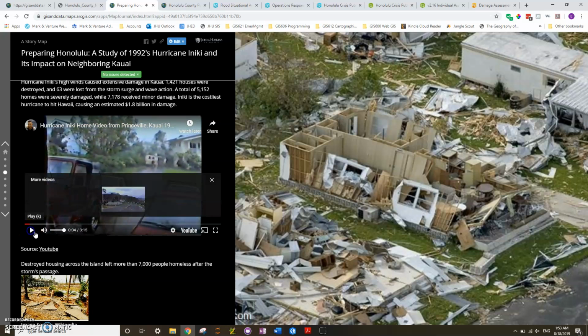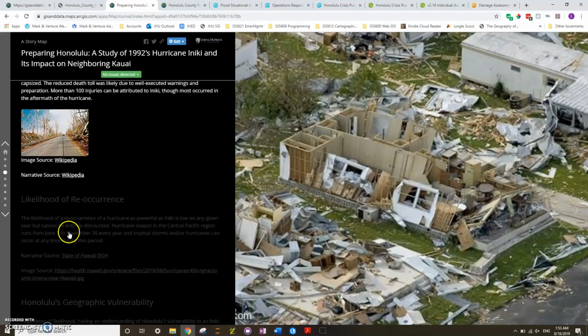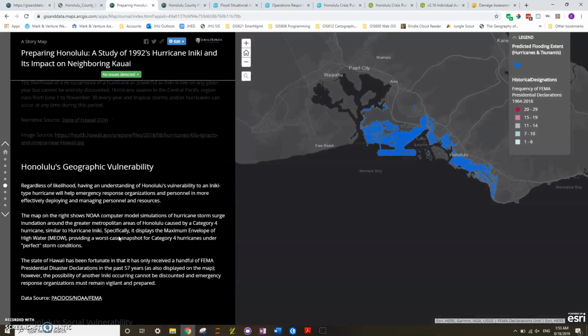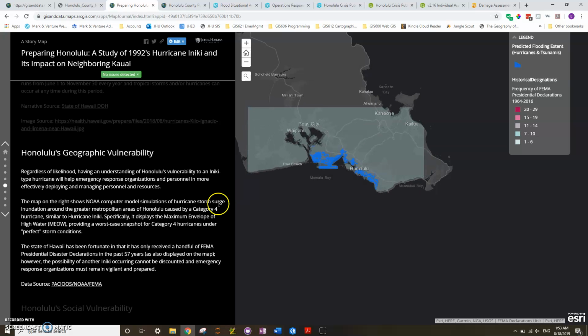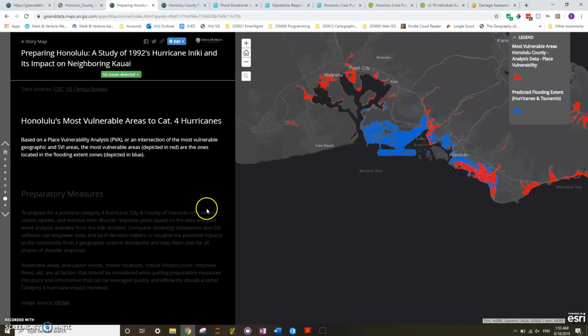Since Oahu and Honolulu have been fortunate enough to avoid a devastating hurricane like Iniki, I tried to apply lessons learned from Iniki to better prepare your department to manage a potential flooding crisis caused by a hurricane. For example, these segments of the journal show geographic and socially vulnerable areas of Honolulu and also provide some recommendations for preparatory measures in the case of hurricane-caused flooding.